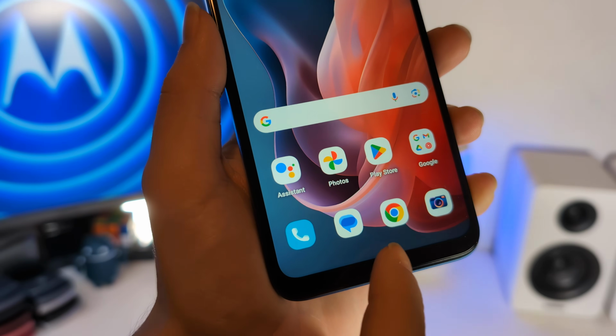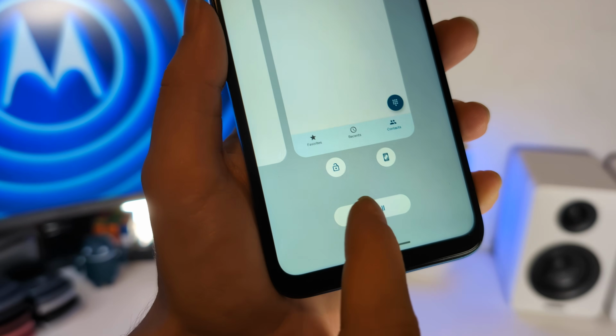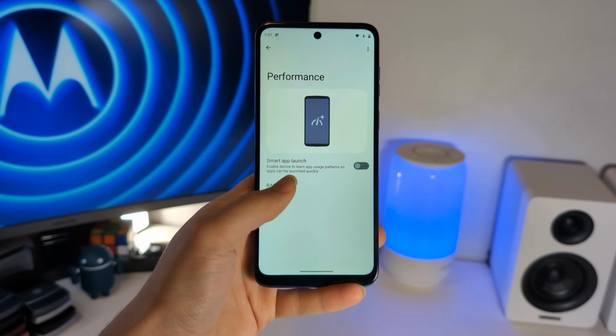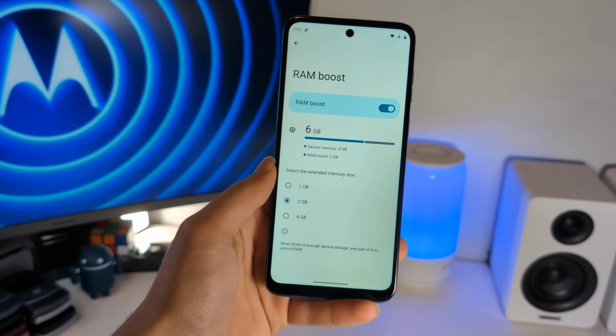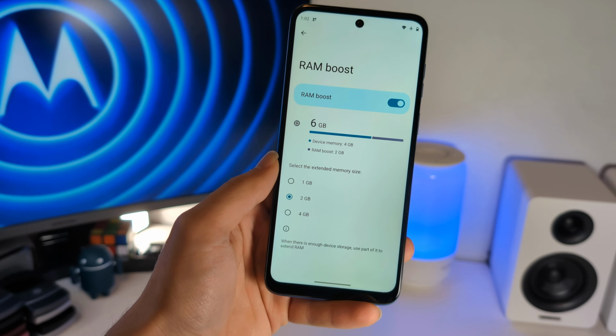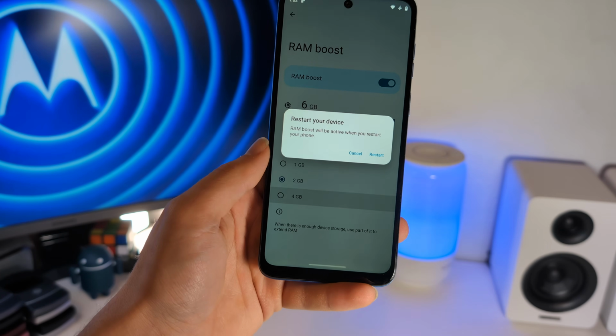I'm not exactly sure how this is useful, but I do like to see it. Another thing that this phone has that's worth mentioning is RAM Boost, which uses some of the phone's internal storage to extend the amount of available RAM. While this phone only has 4GB of RAM by default, with RAM Boost it gets an extra 2GB, adding up to a total of 6.